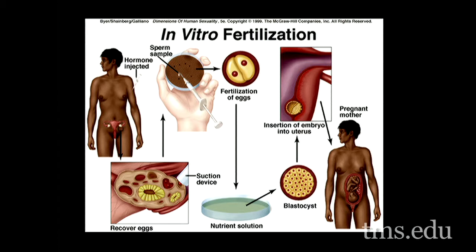Basically, the process begins with the woman undergoing a series of injections of hormones that are meant to stimulate the production of eggs in her ovaries. And at a certain point then in her cycle, it's a good time to be able to harvest the eggs. And so what is done is there's a surgical procedure.